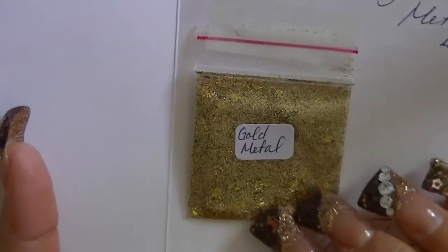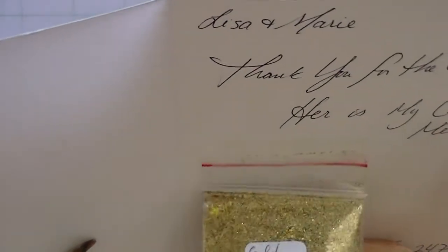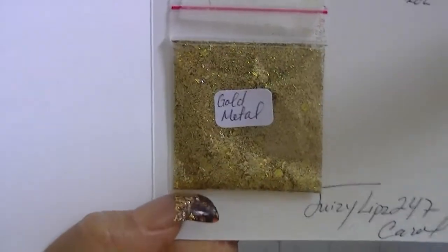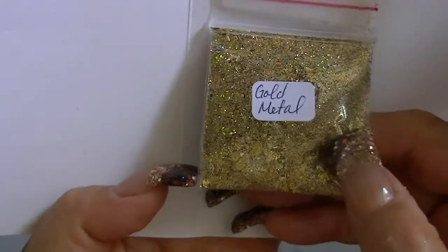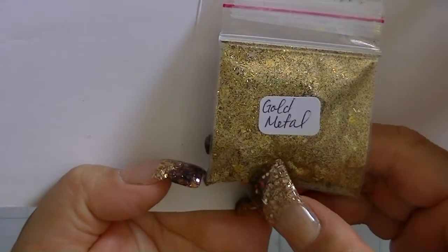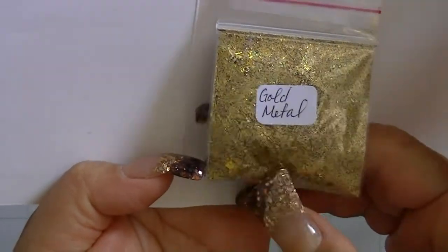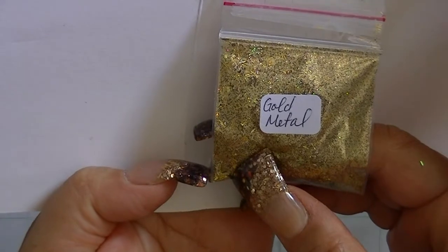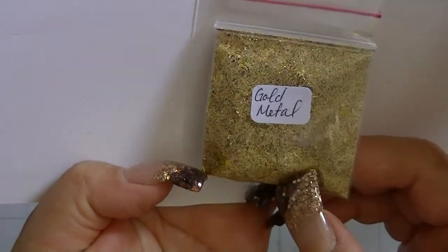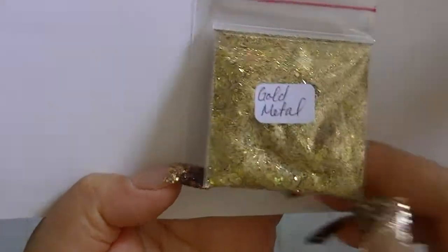I love gold, and gold is like my favorite glitter. So this is hers. It's really pretty. It has hexies, what do you call it, tinsel in here. It's all gold. It's pretty.